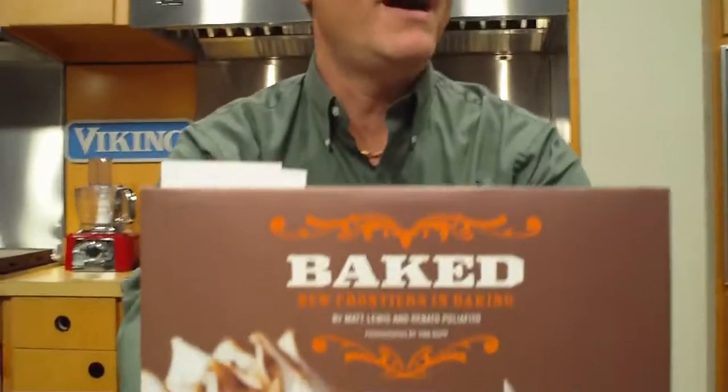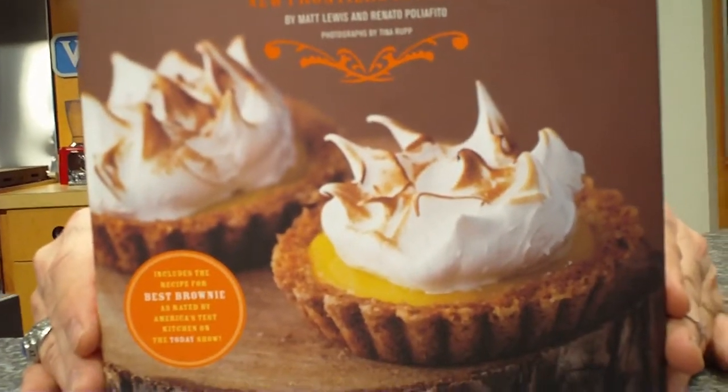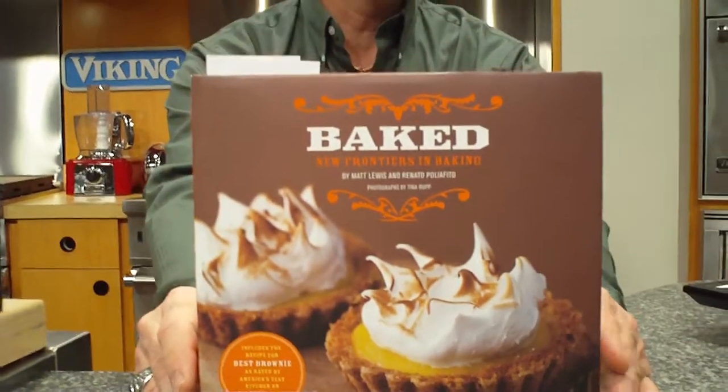Look at the front cover of this book. That's what caught my attention. Wow. Looks delicious. Baked. New Frontiers in Baking. The photos throughout the book will make your mouth water. The graphics in the sidebars are also most helpful. And the layout and the photos will make you want to go out and bake something right now. Believe me, it's done that to me.